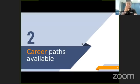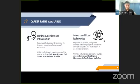Now, like I mentioned earlier, what are the career paths available out there? First, all these parts are in demand, but I put first the hardware services and infrastructure. These are the people responsible for building and maintaining the important foundations of a company's IT environment. You act as the back end IT of an organization or company. Without infrastructure, there is no software to be deployed, no operating system, no applications and whatsoever. So infrastructure has an important role in IT.